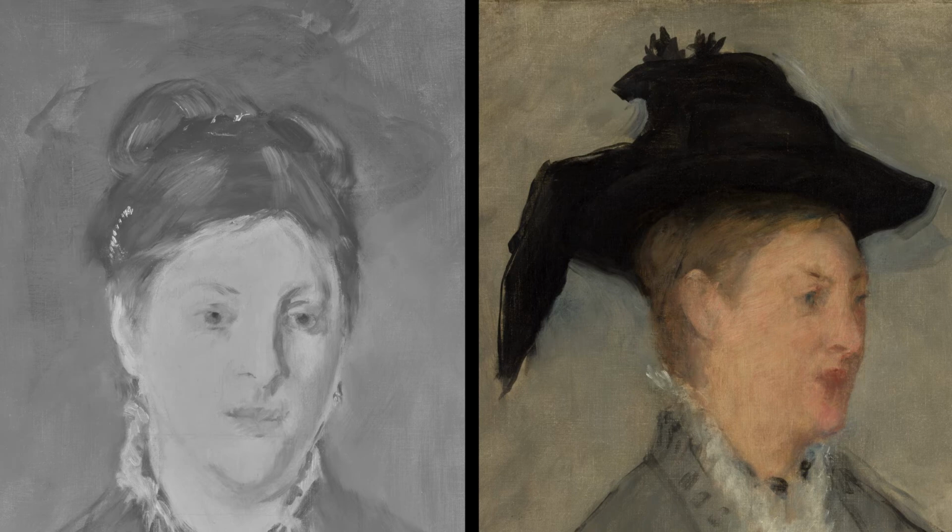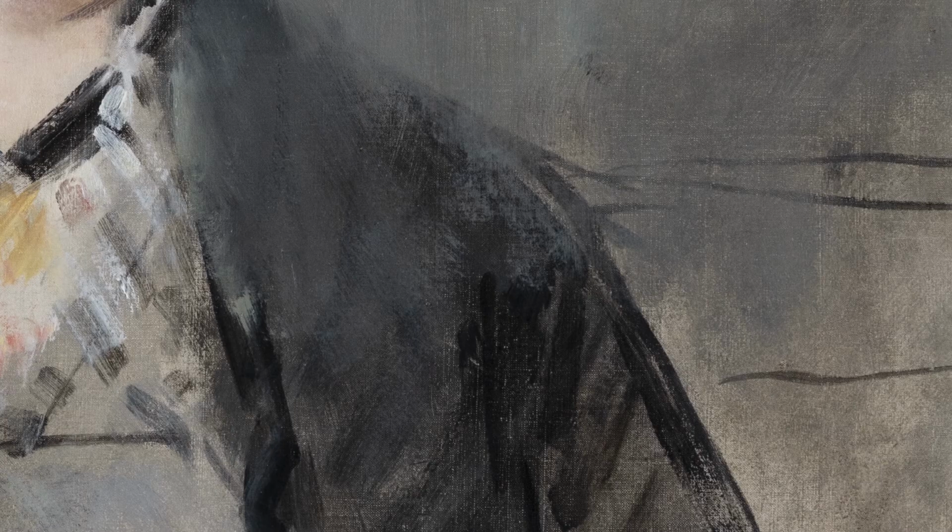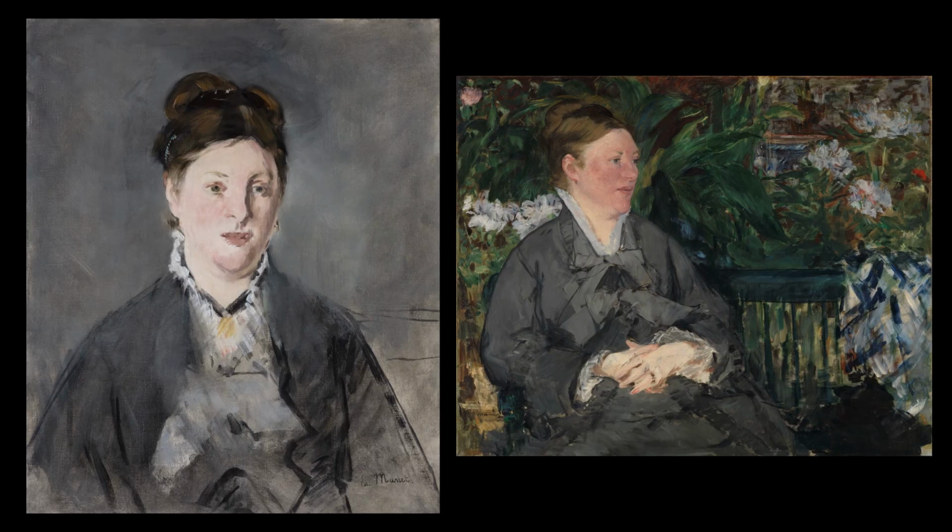But one detail I was not attuned to are these horizontal lines adjacent to Madame Manet's shoulder and arm, and what they might suggest about the relationship between our portrait and a more fully realized painting like Portrait of Madame Manet in the Conservatory. Do you have any thoughts about this?